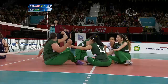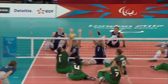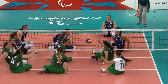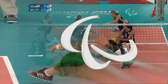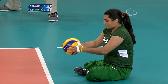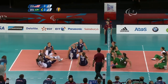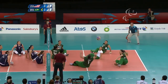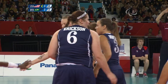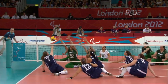Good ball placement there from the Brazilian side. Just finding the gap you could see there, and it was awkward for Aldrich. Silva serves. It's a good serve. It was an excellent return from the USA. USA with a point.